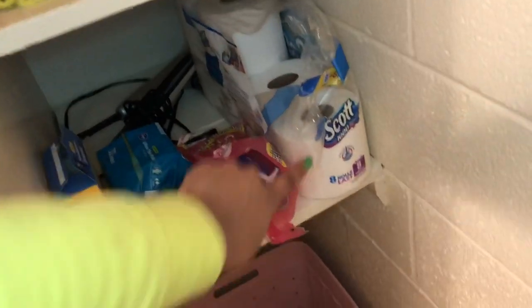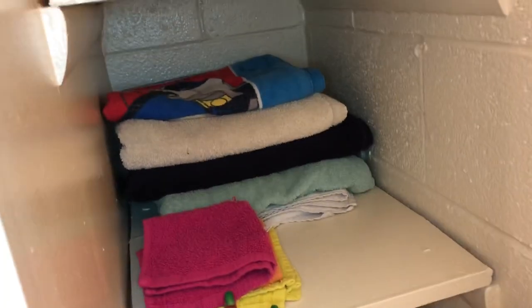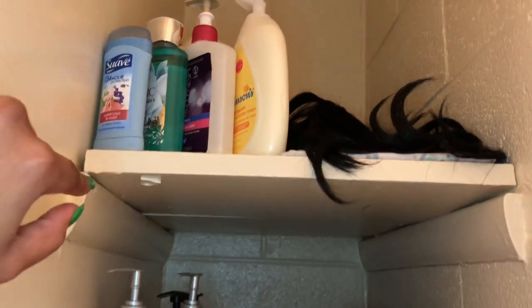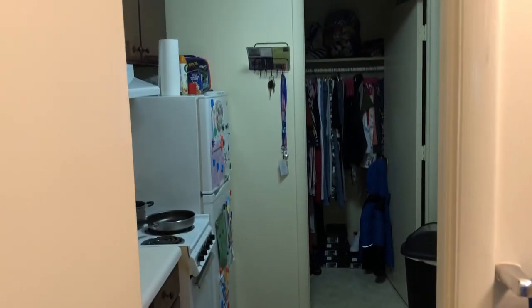So under here, I can put dirty clothes. I have a little mini trash, fits perfectly. Tissue paper and feminine products. I keep towels and washcloths over here. My hair stuff goes over here, and then I can store lotion and stuff like that. So this is super convenient considering the space that I am working with. This is my whole bathroom, guys. It's not really a bad size, and you know, that's just the door. This is the view that you get from the bathroom into the kitchen.